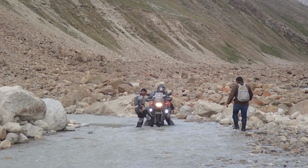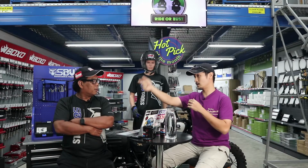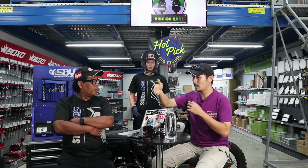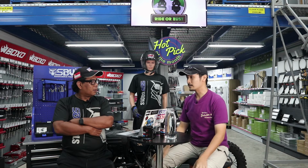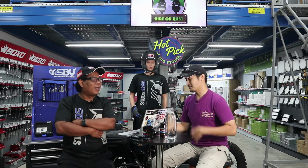Oh yeah, that's dangerous. It was not that deep, I think about knee level. My plan was to do a zigzag, because I saw a dry piece of land across, so I wanted to get to that dry piece of land and then slowly hug the path down. That day we crossed quite a lot of rivers, so my confidence level was too high. Overconfident. Way too high.